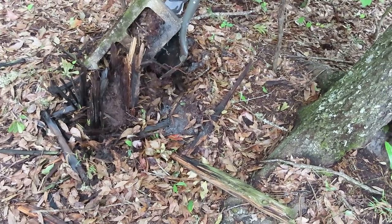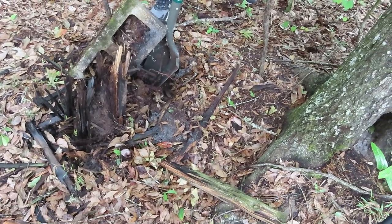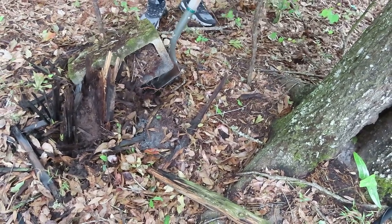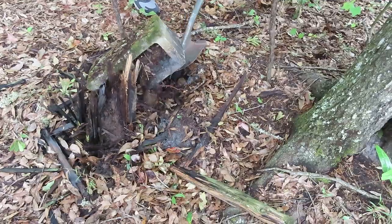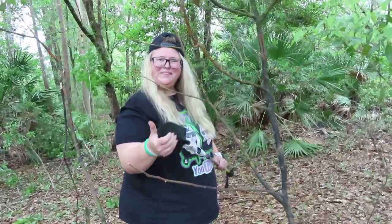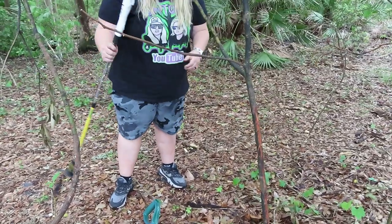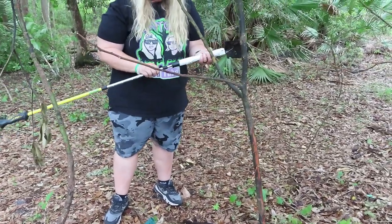Gosh, it's like their roots are pulling it in. Yeah, it's attached. I just want to knock it. Oh, is the stuff coming out? Not much. Oh, here, it's coming out this way. We're going to try the, what kind of shovel is that? That's not a shovel. That's a walking stick. That's not a walking stick, it's a shovel.